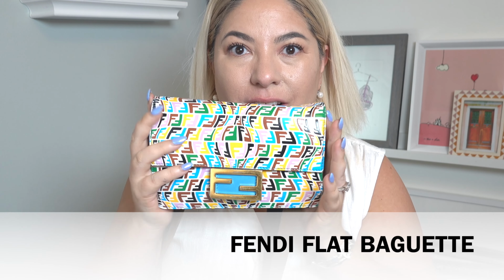It's called the Fendi Flat Baguette. So it's super cute, and oh, I just love it. So let's talk about it. The retail price is $1,590.